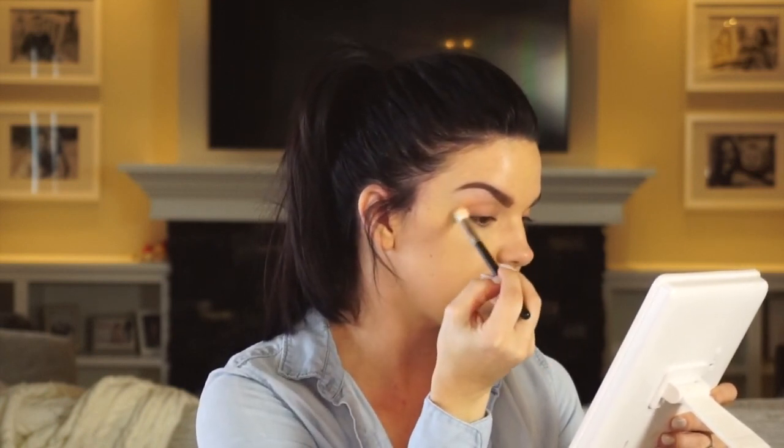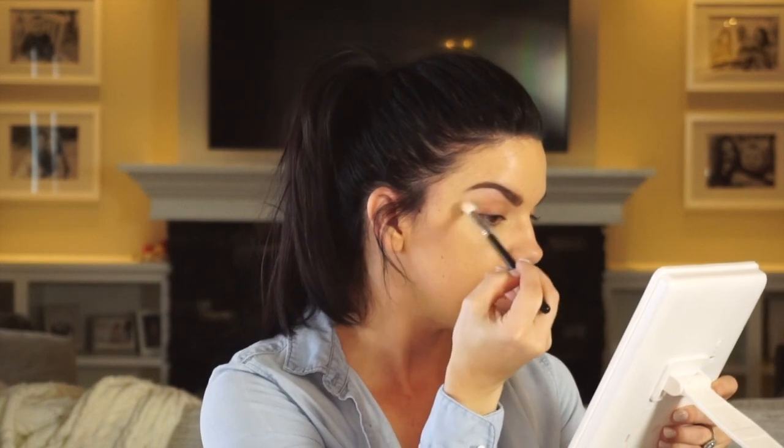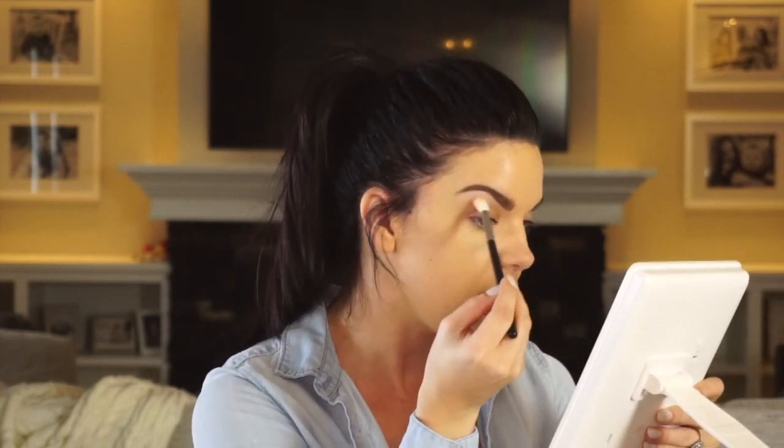Loving that. The color is really pretty too. It just glides on the eye so effortlessly. It's like butter almost. So I'm liking that blendability of the eyeshadow. It's really, really good, you guys. I think that you guys would love it. I'm going to deepen up the crease with this sienna color. I love me a good sienna.